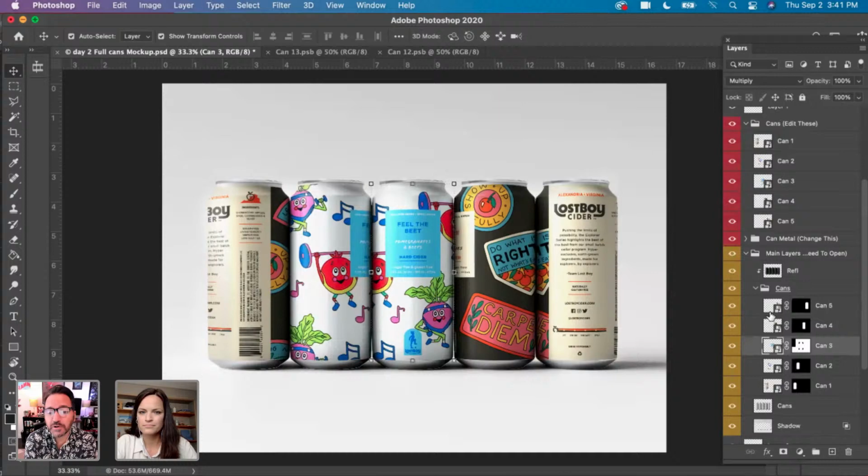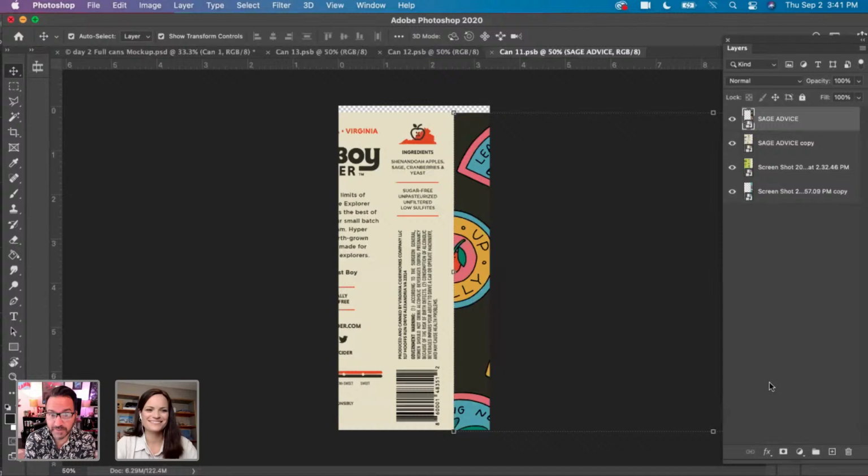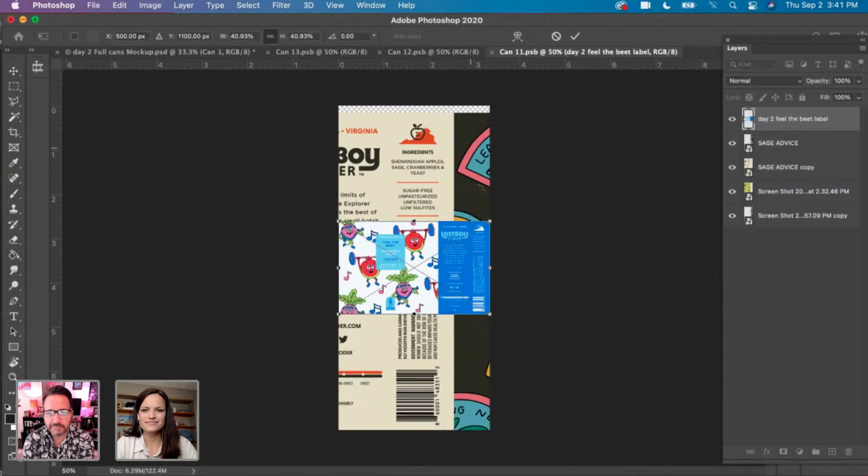Nice. Because I noticed too, when you show them the flat, to be honest with you, sometimes you could take the most simplest of art and put it on a can and it looks 10 times better. So imagine if it's your art that you've really crafted nicely, and now you put it on the mock-up, it will sell it to them so much better. I love that tactic. Yes.